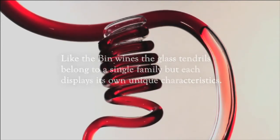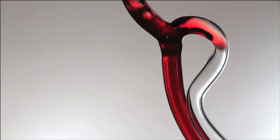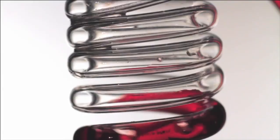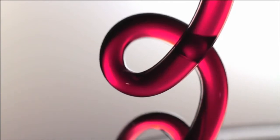The idea of making them in glass and filling them, I think, with the various bin numbers, making them unique shapes filled with unique wines, was the twist, I think, which made this really rewarding.